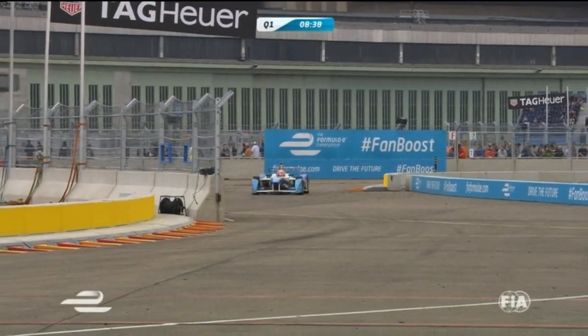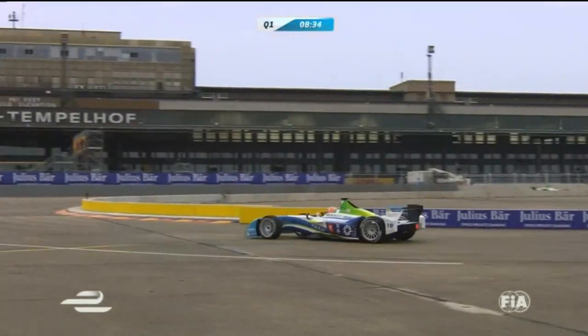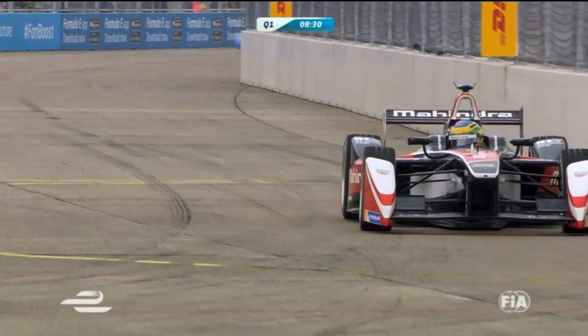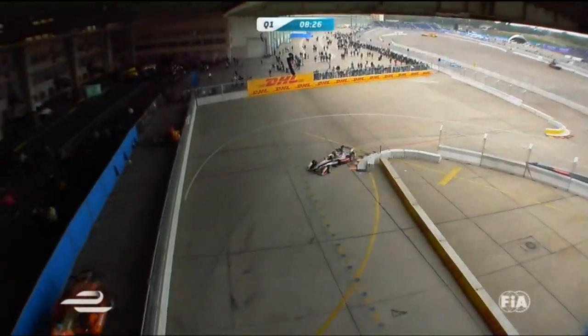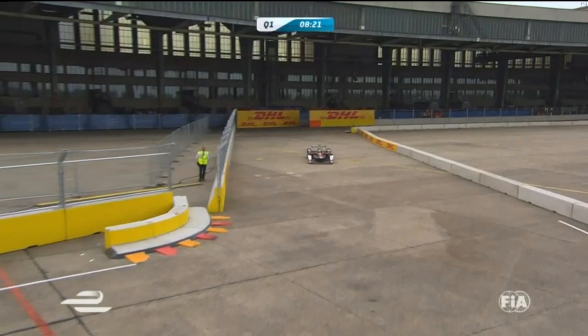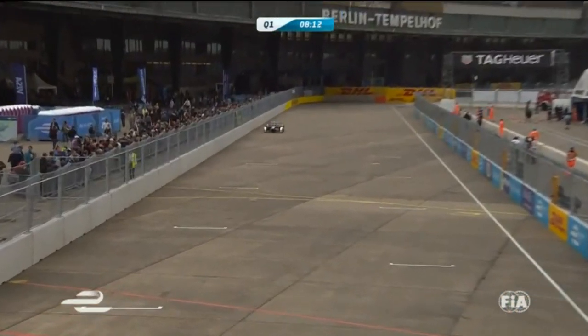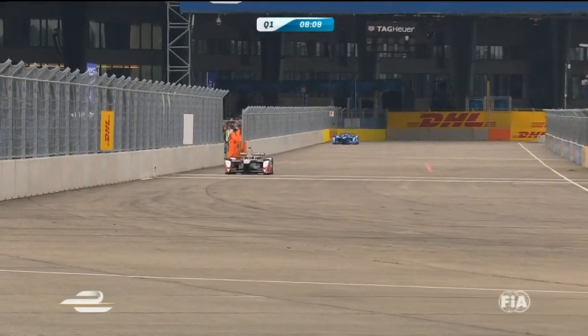So this is them weaving around now through turn 8, the right-hander, which then moves into turn 9. A long, tricky right-hander, one of the most difficult corners on the circuit. Bruno Senna's now up to turn 12, where it all gets very tight and ducks underneath the canopy roof of the Berlin Tempelhof Airport, which stopped being used in 2008 after 99 years of aircraft service. But here now then, across the line comes Bruno Senna, and down towards turn 1.